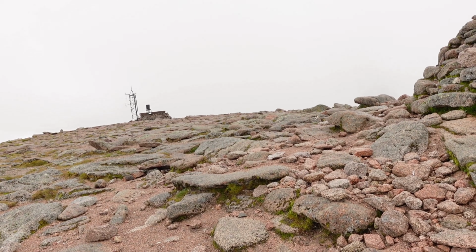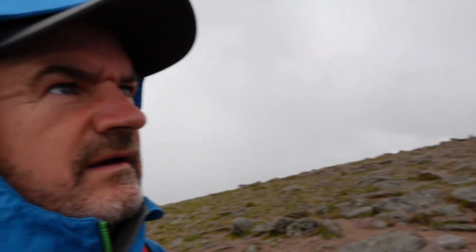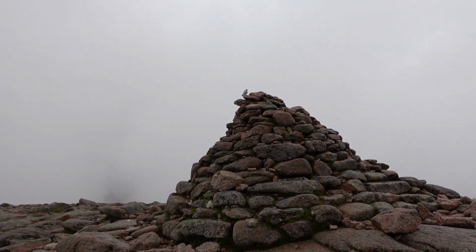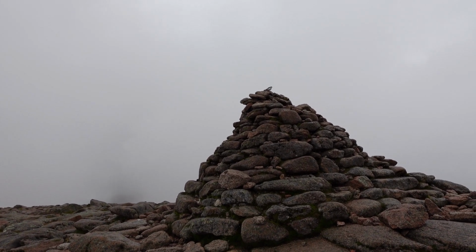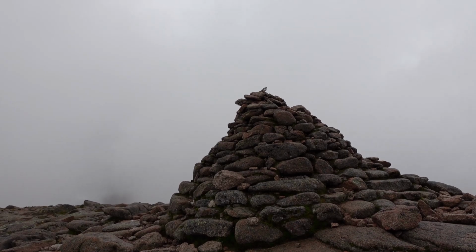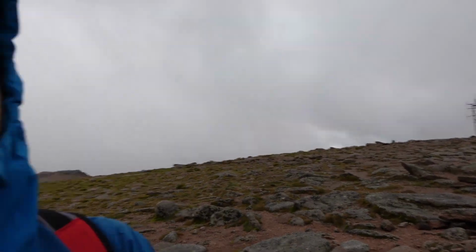I'll show you the weather station then. I think we'll just get out of the cloud. That little bird, look. That's cute AF, it's white and black, so it's like tundra, kind of arctic. Right, touch the cairn.